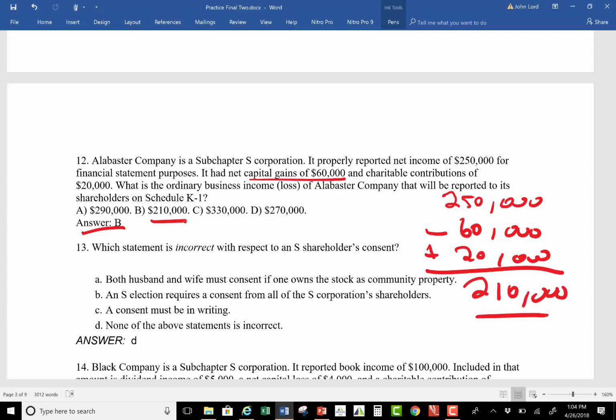Number 13, which statement is incorrect with respect to S shareholders' consent? Both husband and wife must consent. Yes, even though they are potentially treated as one owner, both have to consent. An S election requires consent from all of the S corporation shareholders, yes, and it has to be in writing. And so none of the above statements is incorrect.